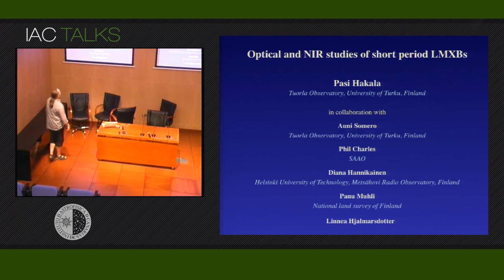Okay, I have a list of collaborators. Sauni Somero, who's my student back in University of Turku. Then Phil Charles from the South African Astronomical Observatory. And Diana Hannikainen from Finland, who's at the Metsähovi Radio Observatory. And Panu Muhli, who's out of astronomy these days, but still keeps in touch. And the National Land Survey of Finland. And Linnea Hjalmarsdotter, who used to be our student in University of Helsinki in Finland, and is currently not involved with any institute, but still keeping up with things.